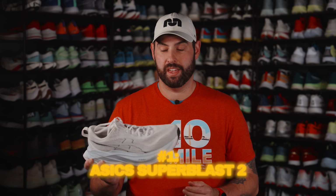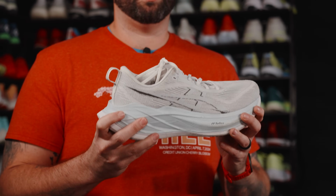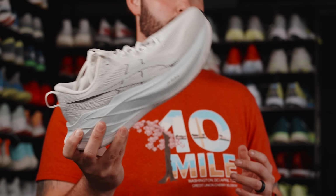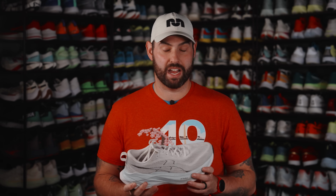Now, we have come to number 1 on my list, and once again, for people who follow all my content, this should not be a surprise, and that is the ASICS Superblast 2. If it ain't broke, don't fix it. And that is a motto that ASICS stood by when creating the Superblast 2. The Superblast 1 was my favorite shoe of all time, but that was until I was able to lace up the Superblast 2, which has now taken its place.